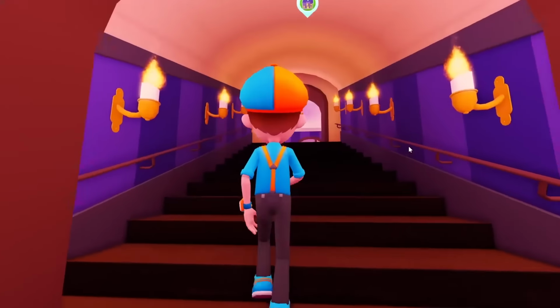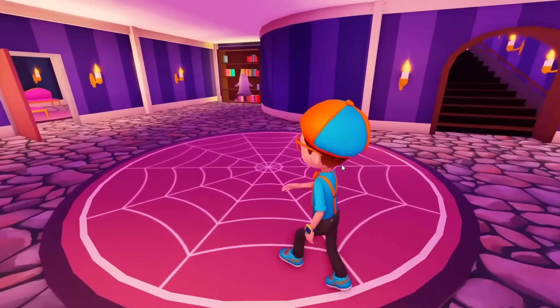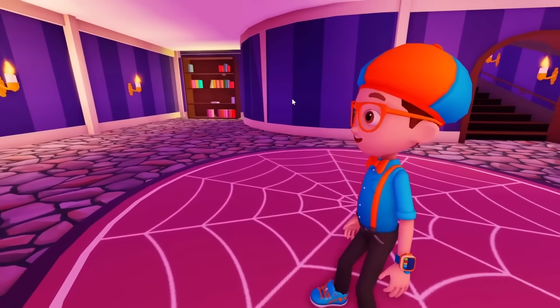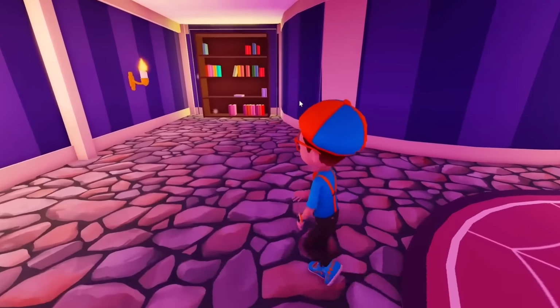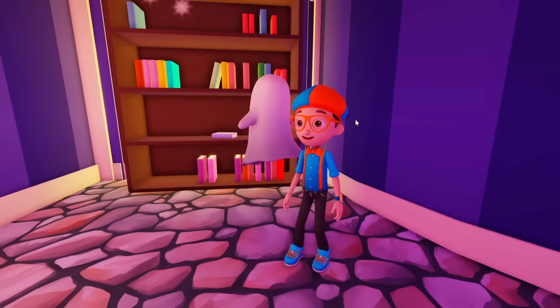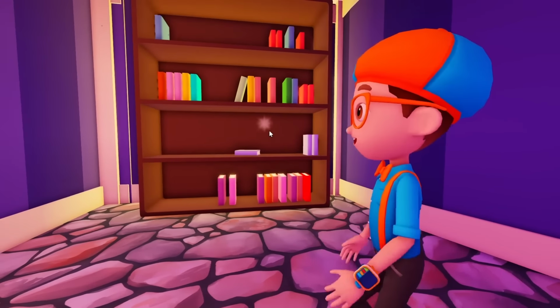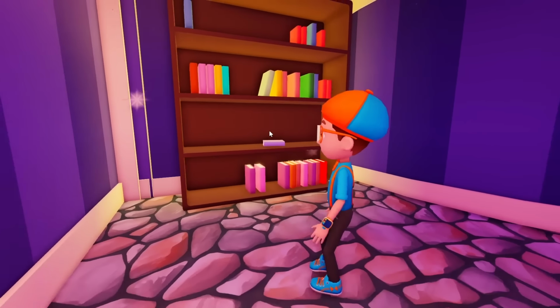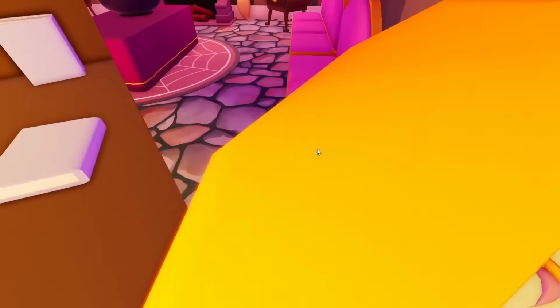Okay, let's go back upstairs. Whoa! A ghost! Did you see it too? So cool! I wonder where it's going. Let's check it out. Look at this big bookshelf! I see a red book, a blue book, and even a green one! I wonder if we can open it! Whoa!